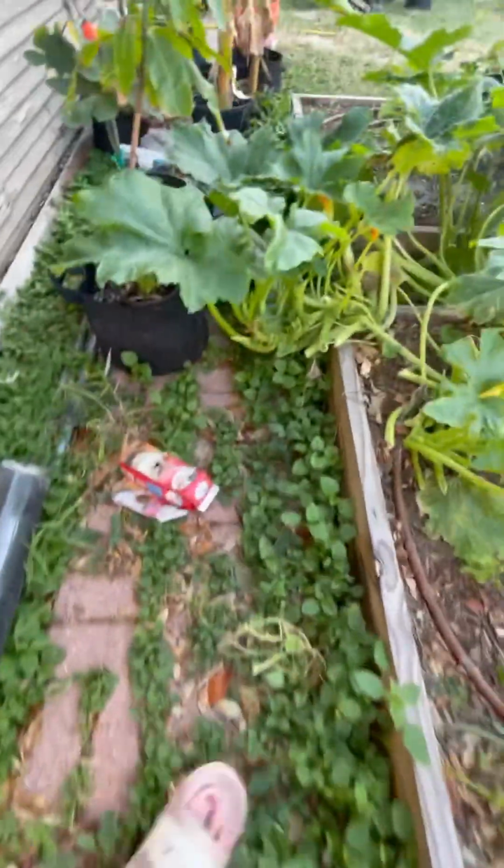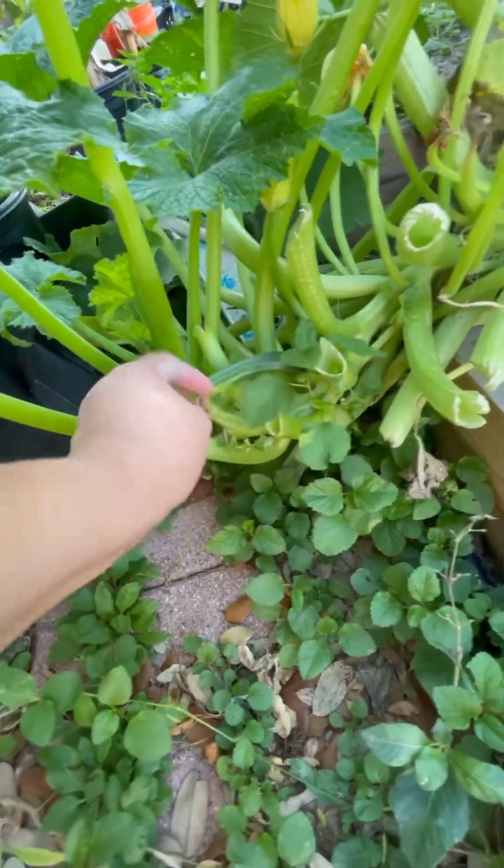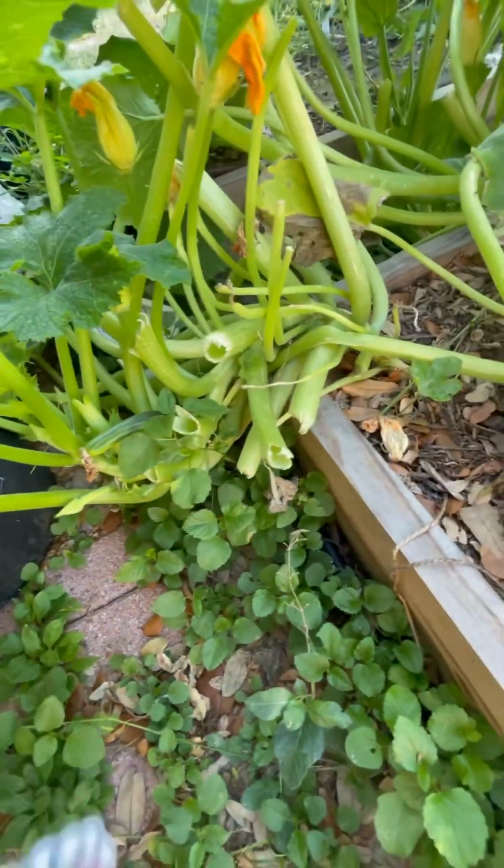Ay, ay, ay. Have another squash plant there. See what's going on over here. Look. I had a squash growing on here the other day. Oh, that looks like it's drying up. Need to water it.